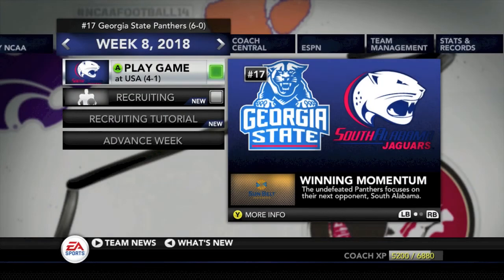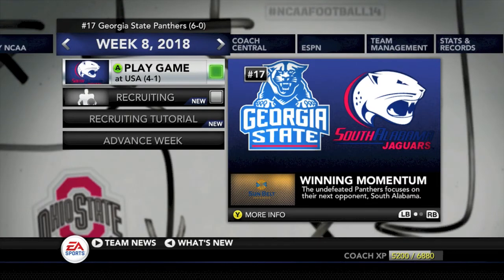As we advance to Week 8, and Georgia State has moved up to number 17 in the country from number 24, and they have a big test coming up next week on the road against USA, South Alabama Jaguars. That's right, they're 4-1.